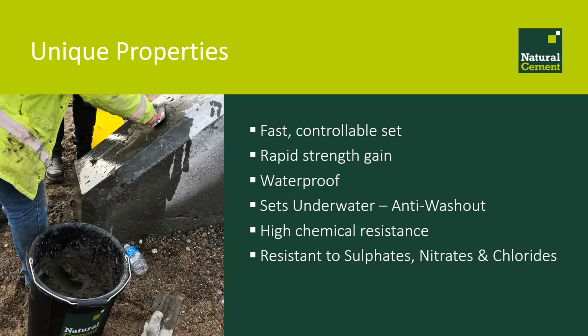So we've got a product called Water Stop, which is a plug for sealing against active leaks. So for instance, if you're in a below ground scenario, you've got water penetrating, you mix that into a putty, hold it in place for 90 seconds, and then the leak would be sealed. Obviously, realistically, beyond that, when the material is set in 90 seconds, you can't do much else with it. So the one thing we do add is a retarder to delay that set and achieve a more workable mix.